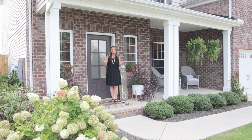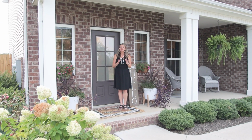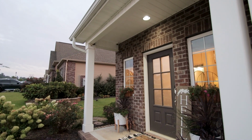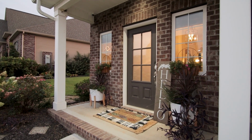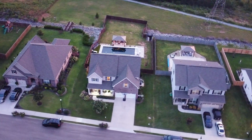This home looks like a magazine. The house, the pool, the location, Maryville City Schools, it is the whole package. This good old home is just 6 years old, but there have been so many tasteful and trendy upgrades to the builder grade finishes. It's absolutely stunning.